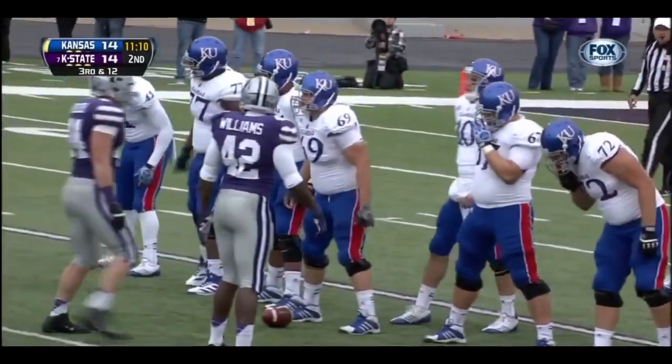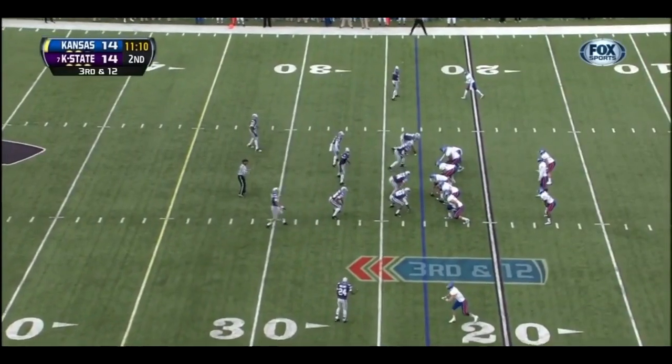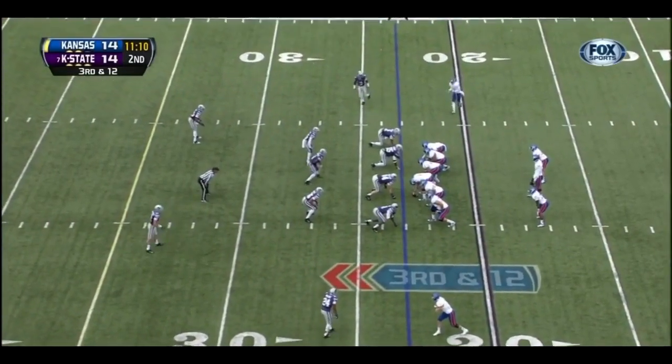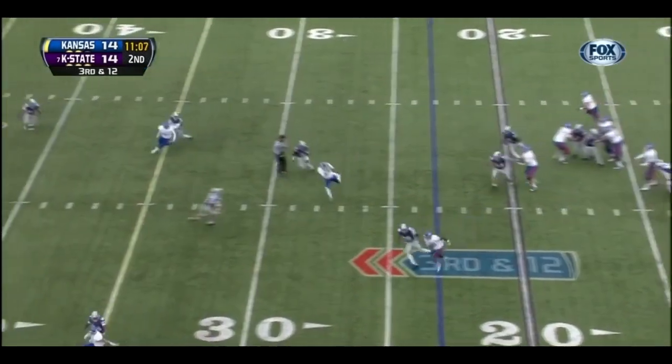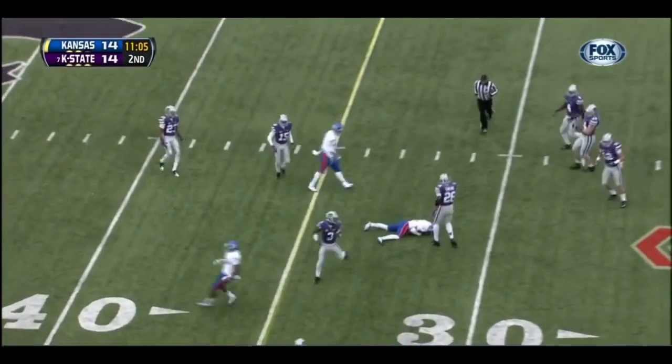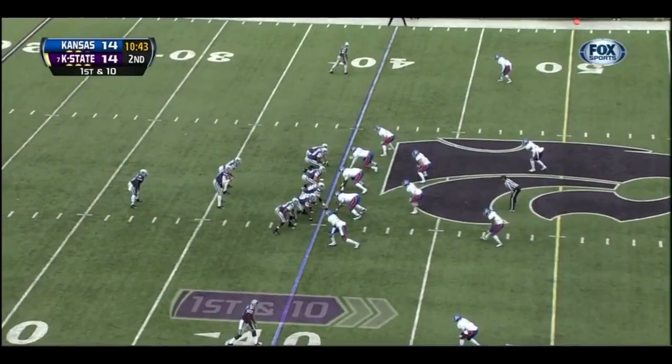Pearson's been so good catching the ball out of the backfield. Now a third and 12. James Sims is in. Prist over the middle completes the pass to Patterson, who gets tripped up by Ty Zimmerman. And all right here on FX.